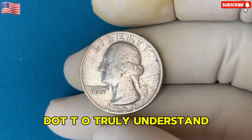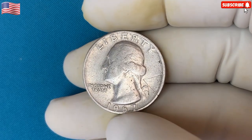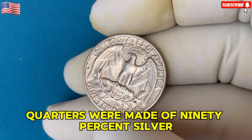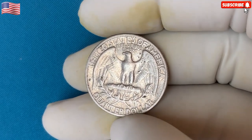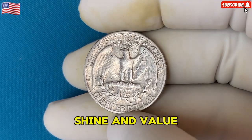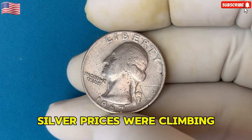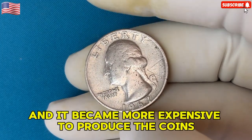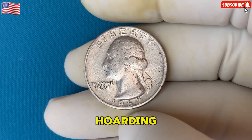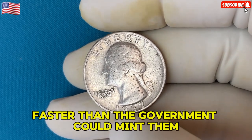To truly understand the 1967 quarter, we need to travel back a bit further. Before 1965, quarters were made of 90% silver. Real silver. They had weight, shine, and value. But by the mid-1960s, silver prices were climbing, and it became more expensive to produce the coins than their face value. People were hoarding silver coins, pulling them out of circulation faster than the government could mint them.